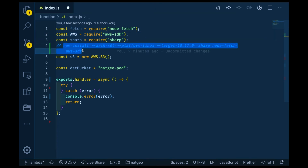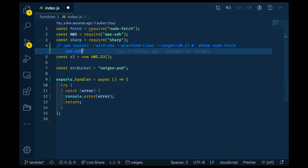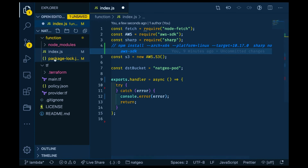Crucial part is this command. Usually when you write a Node.js application, you put all your dependencies in your package.json. Here we won't have any package.json because Lambda doesn't care about it. We'll have to bundle everything into a single zip file and push it to Lambda. As you can see, we'll have package-lock, but that's unavoidable, and just that's it.